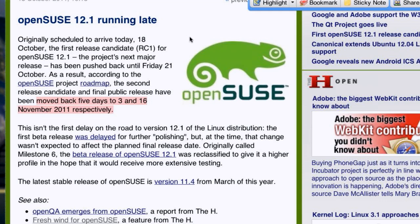So now you'll be able to get your hands on the RC on November 16th. Moved back 5 days for the public release of the RC. That's what it was, 5 days. So that's not bad. So in November 2011, you'll be able to get your hands on the release candidate, probably for release in February, something like that. I don't know. I guess these things happen.